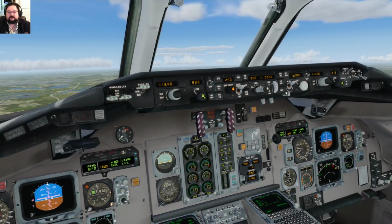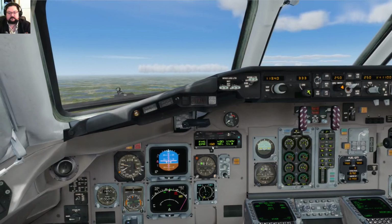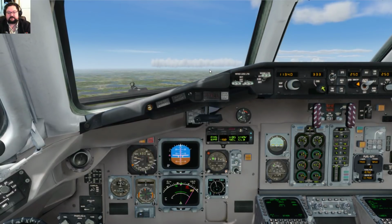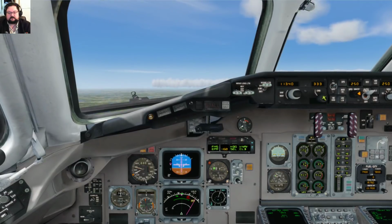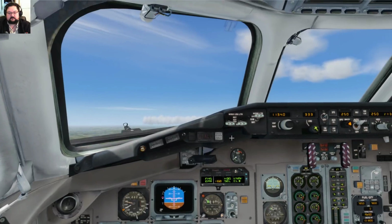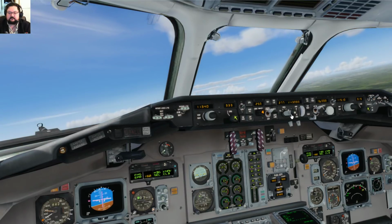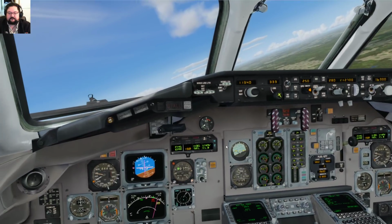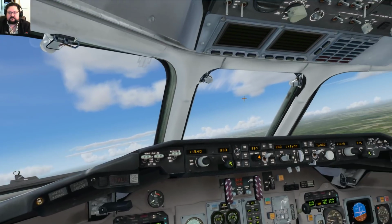16,000 set. Let's go to VNAV. Turn right heading 200, maintain 3,000. Yeah, that traffic's below us now. Delta 1818, heading 280. Heading 280, Delta 1818. Zero set. 10,000. Seatbelt signs.